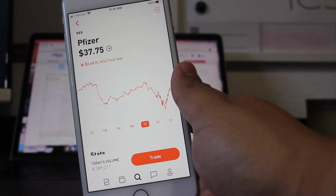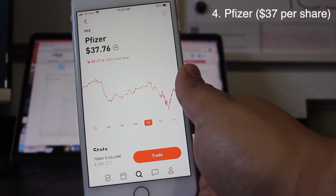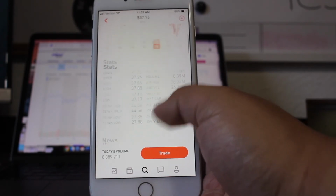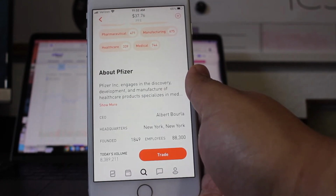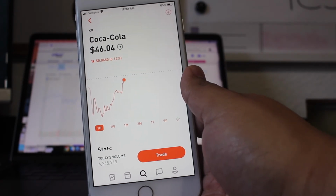The next stock we'll be looking at is going to be one in the healthcare sector, and this is going to be Pfizer. As you guys can see, you guys can actually buy two stocks of Pfizer with the $100. And as you guys know, this is a large cap established company and will get you exposure to the healthcare industry.